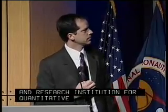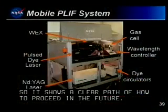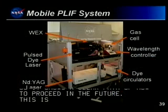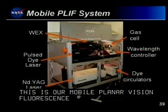Next chart. This is our mobile planar laser-induced fluorescence system. You can see that we have a little tow bar. You can drag it around. Again, it's a YAG laser on the bottom, dye lasers on top, and then we convert the visible dye laser light to UV and then send it out the side and over to the facility.